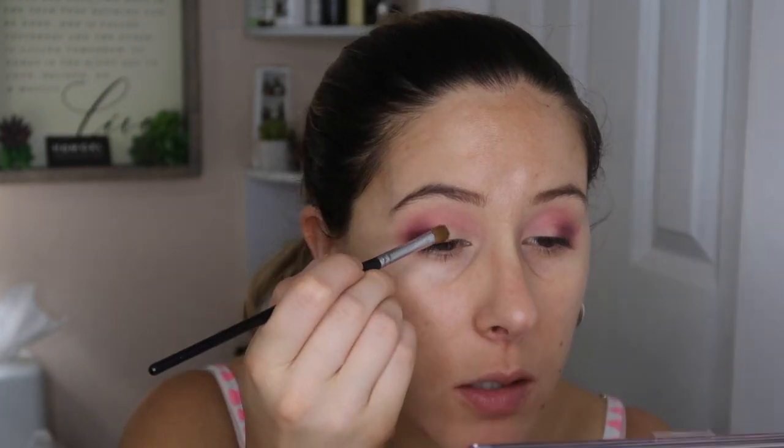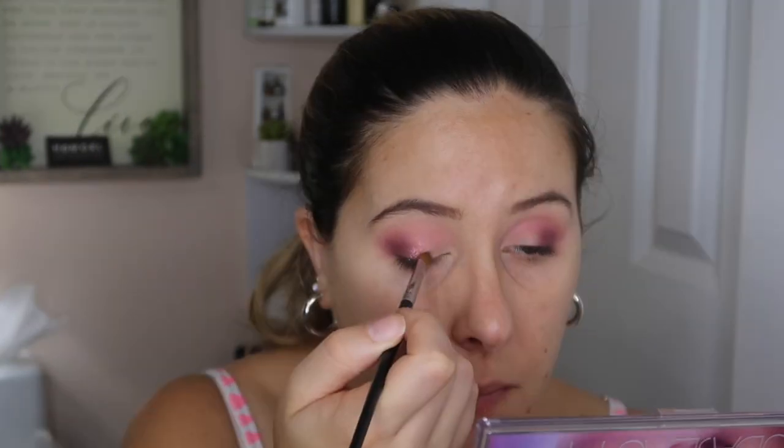Next, let's go into the shade Supernova, which is a really pretty pink. Don't remember if I like it with my finger or brush, so let's go in with a brush. Oh, I think a brush is gonna work perfectly. And this I'm just going to apply all over the lid.